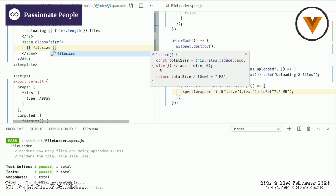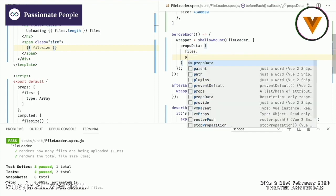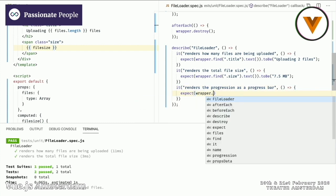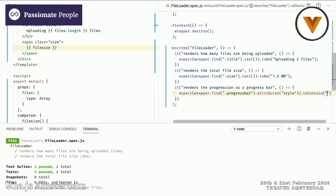Remember that progress bar? So imagine that we are passing a second prop that should be the progression, and we could update it as we get a new value. So let's do progression, let's say maybe 50%. Okay, no problem. And so I'm going to render the progression as a progress bar. Cool. And here I can do expect wrapper.find progress bar attributes this time because I want to test the width of the element. So style to contain width 50%.